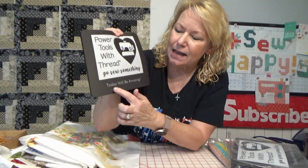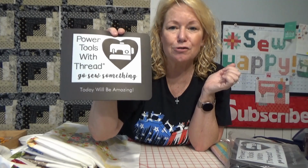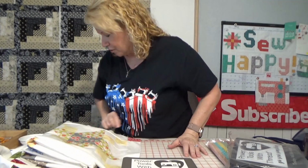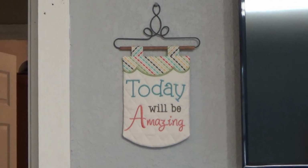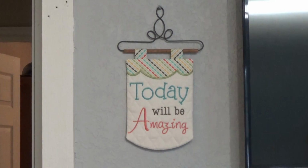And this saying right here comes from a Designs by Juju birth announcement that I customized using Embrilliance. Let me show you. So there's the inspiration for the saying on the bottom of the mouse pad. Today will be amazing. So since I have USB sticks in the store, I thought I'd have a mouse pad too. That way you'll always have it near your computer. We do a lot of computing when we sew. Who'd have thought?